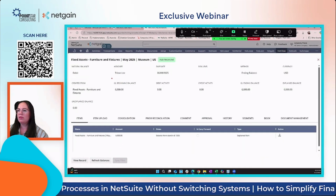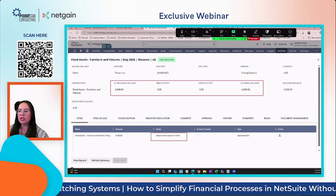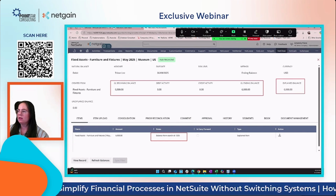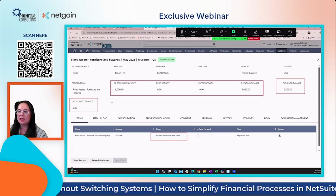What's pulling through for the GL balances is going to be the actual depreciation journals. And then what's coming from our search is the subledger data of the depreciation schedule. That becomes my explained balance. So in a perfect world, we're going to have that unexplained balance of 0. But what's nice about it is if there is anything remaining here, it makes it easier to isolate and easier to dig into the variances.